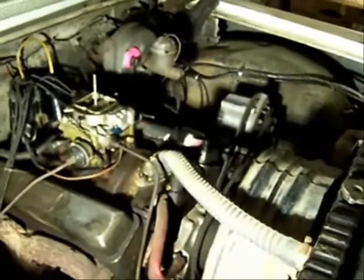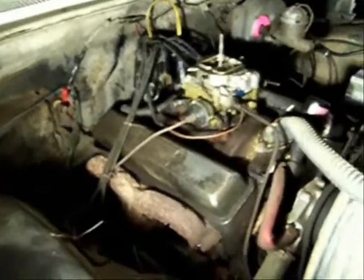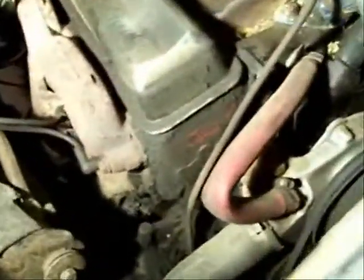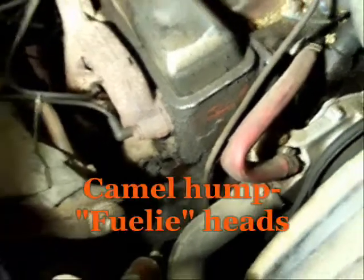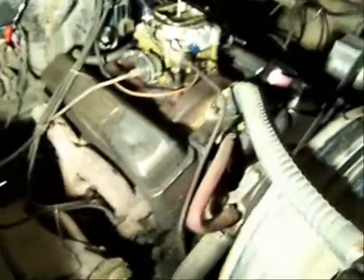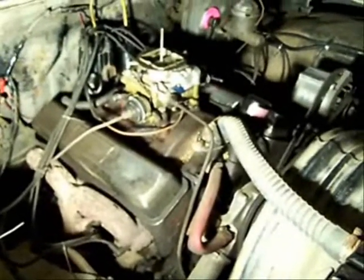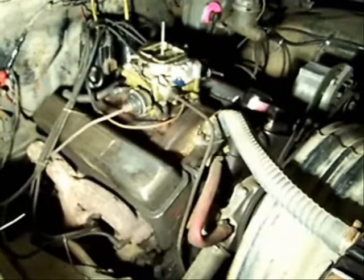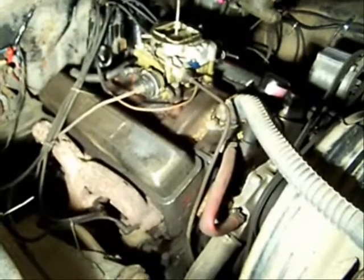It still has points in the distributor, no electronic ignition here. This is all original. And if you guys will look down here at the heads on that motor, that has a double hump, which means it's either 194 or 202 intake valves, the same as the fuel injection motors had. High compression heads. And you can see those valve covers, even though they're dirty, they were originally chrome.